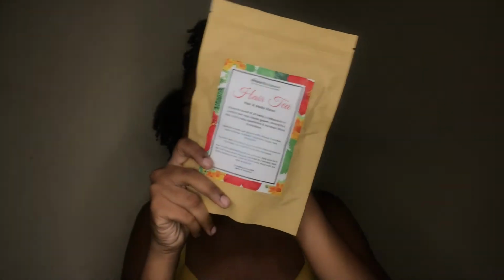So this is a powerful blend of 10 herbs and botanicals to combat hair loss, boost growth, strengthen hair, treat scalp conditions, and increase blood circulation. This is what caught my eye once I found the page and then entered the giveaway. I was like, this sounds so good. Is it even true? I really want to try it.